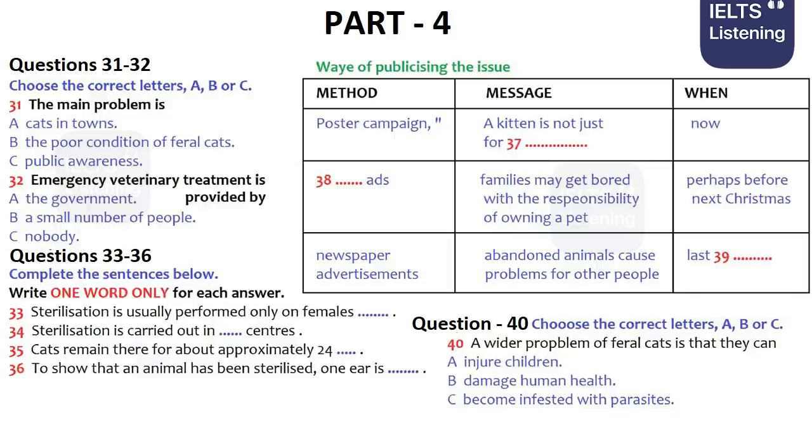The other focus of our work is, as I said, education. Publicising the issue and raising awareness. Our current poster campaign is a translation of the widely used slogan, "A kitten is not just for Christmas." At present, resources are rather limited, but, funds permitting, a campaign of radio advertisements is planned, perhaps in the run-up to next Christmas, reminding people that families may quickly become bored with the responsibility of owning a domestic animal.